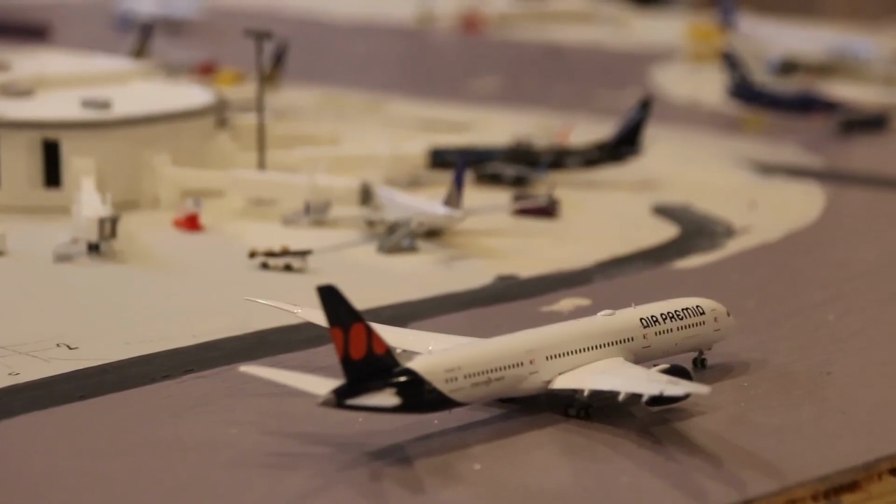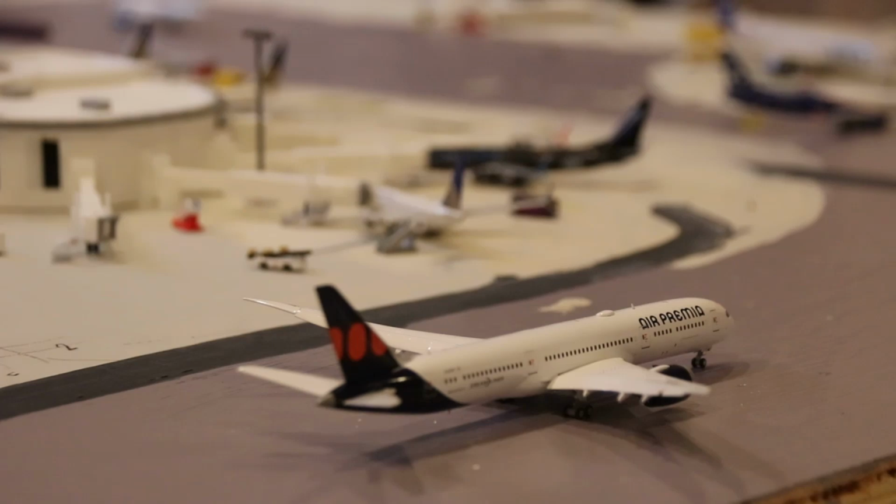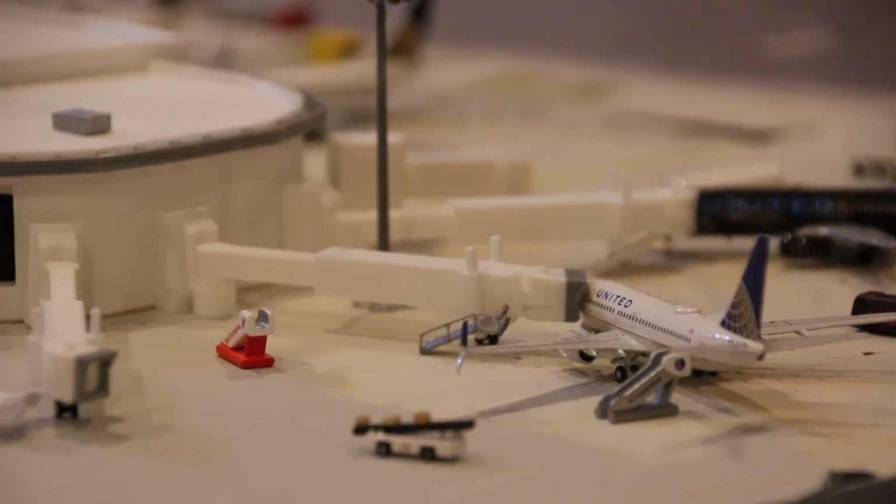Taxiing into Terminal B, we have this Air Premier Boeing 787-9 taxiing in from the tarmac from the turn. This aircraft landed at the airport 5 minutes ago from a flight from Seoul, South Korea, and is taxiing towards Terminal B.